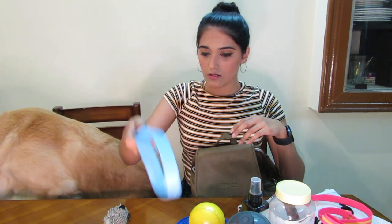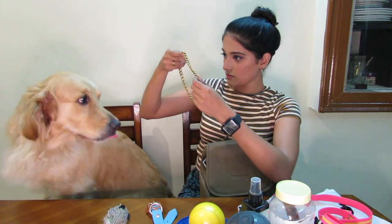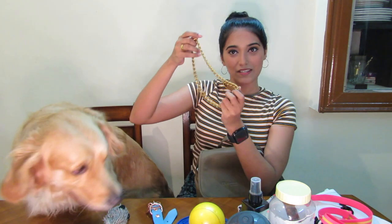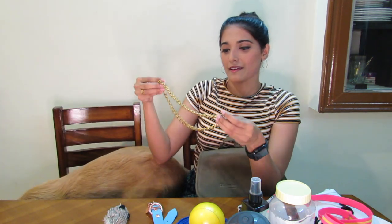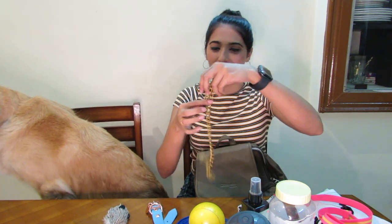Okay, so we carry an extra collar always, because in case your old one gets tampered with or gets cut, you may need an extra collar. So we carry one. Zara, and this is Zara's favorite chain. This one is waterproof, so you can have one.